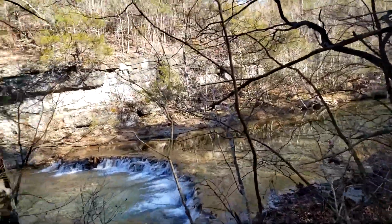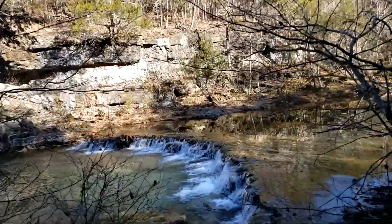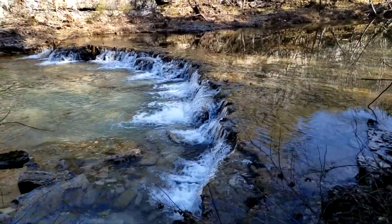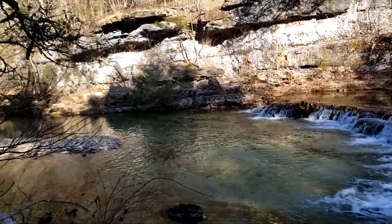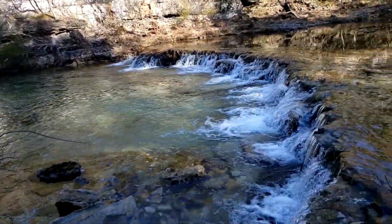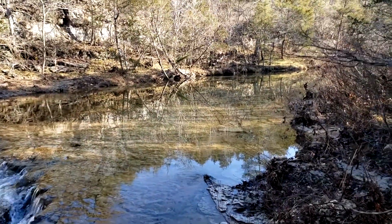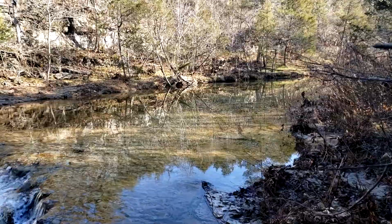Okay, we've been following that trail that I thought was Coy Bald Trail, which is not. It's an unnamed trail from that campsite. Here comes another set of the falls. It sure is beautiful in here, back up against that little bluff area. Ooh, look at that. And look at that reflection off of that pool of water in there. That is beautiful.